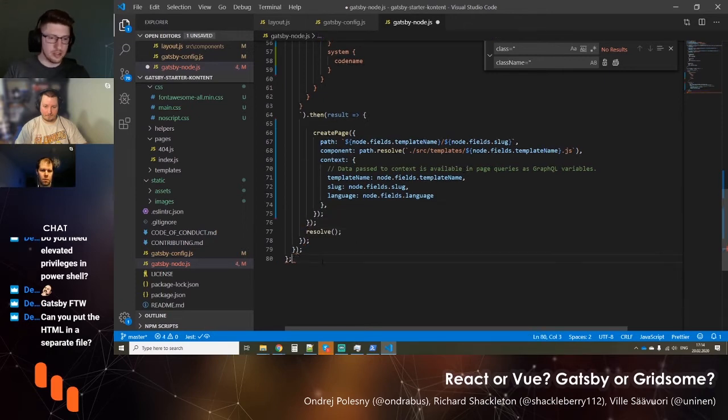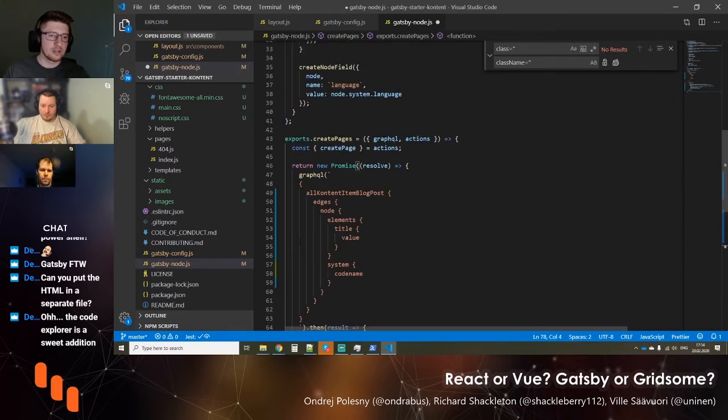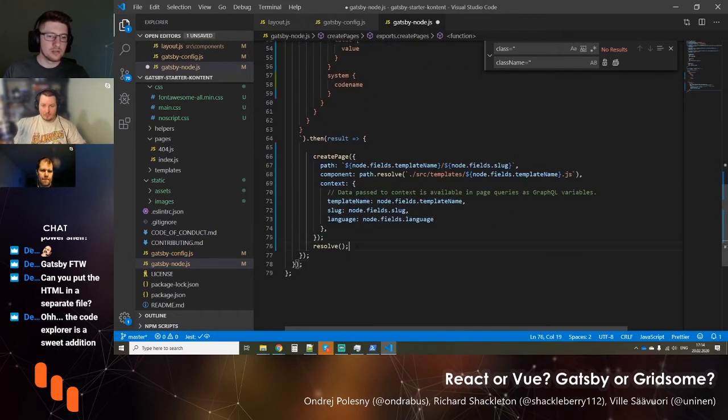We don't need this here. I think you need to get rid of that line above resolve. Okay, so this is called the create page. Then we need to call resolve. Yeah, on your result you'll have the all content item blog post. So you'll want to map for each through that and create a page for each one.